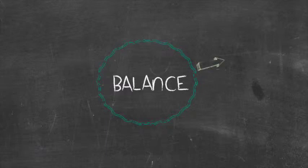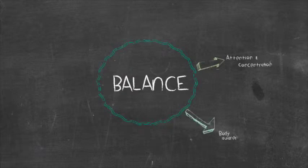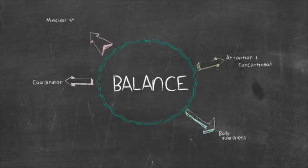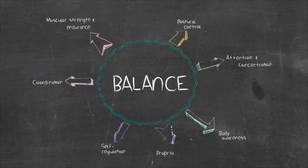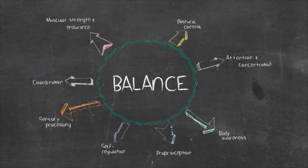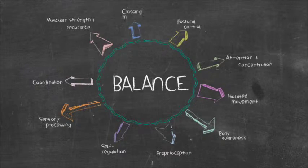Balance involves maintaining attention to a specific task for an extended period of time, knowing body parts and understanding how their movements relate to other limbs and the surroundings, processing external information to direct body parts, using muscles to hold weight and exert force against resistance, obtaining and changing alertness levels as situations change, stabilizing the trunk and neck to better coordinate other limbs, immediately responding to internal messages about muscles and joints, processing sensory stimulation internally and externally, moving a limb while keeping the remainder of the body still, and the ability to cross the imaginary line running from a person's nose to pelvis.